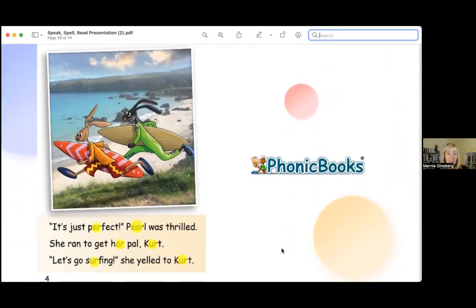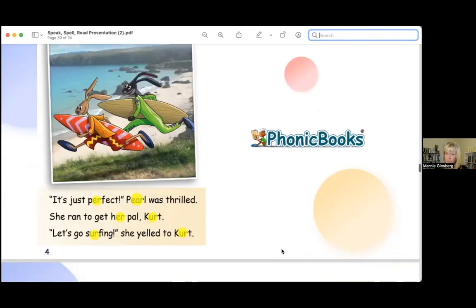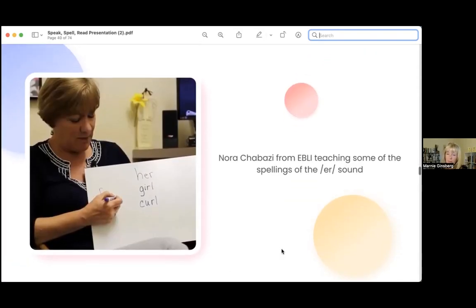Like Phonic Books has a lot of books that focus on one sound, multiple spellings. So maybe you would do that sorting type activity and then send your kids off to read, or maybe read with you this one. Notice the ERs in perfect and pearl and curt and surfing. And here is Nora from Ebley. She's teaching the same thing, and look, there's more than one spelling, and she's going to go on to teach some other spellings as well. There's more than just three.